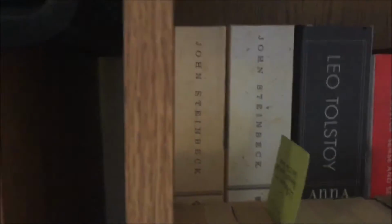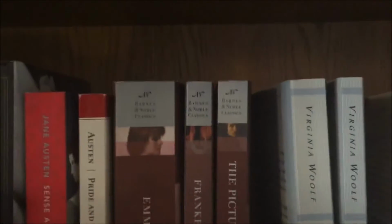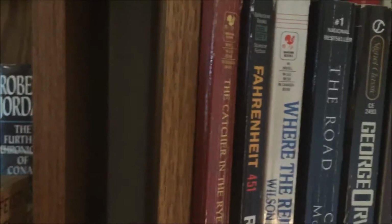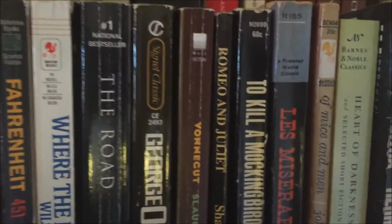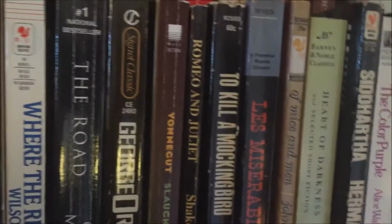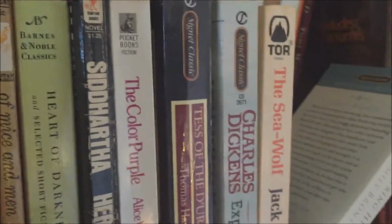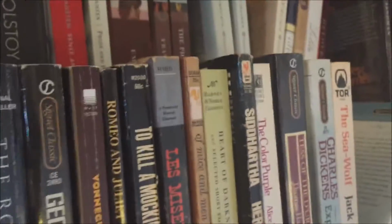So yeah. And then up here we have my general fiction area. In the back we have Steinbeck, Tolstoy, my Jane Austen books, Frankenstein, Dorian Gray, my Virginia Woolf books, Gatsby, The Alchemist, Lolita, Toni Morrison, Catcher in the Rye, Fahrenheit 451, McCarthy, George Orwell, Kurt Vonnegut, Romeo and Juliet, To Kill a Mockingbird, Les Mis. That's an abridged version though. Of Mice and Men, one of my favorite books, Heart of Darkness, Siddhartha, The Color Purple, Tess of the d'Urbervilles, Dickens, Jack London. I need to get more Jack London books. I loved Jack London when I was a kid. I need to buy more of his books.